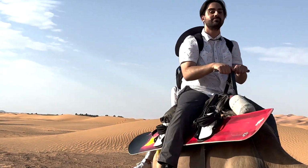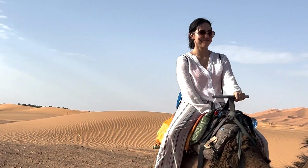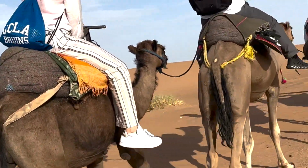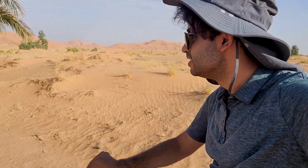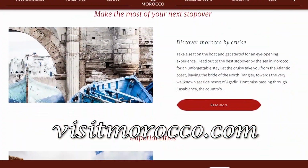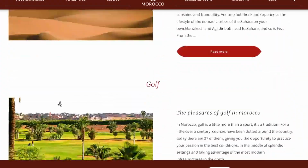And there you have it. These were 3 places that you need to visit in Morocco, whether you're traveling or you live nearby. The best way to visit these is probably through a tour site, though it might be a bit pricier. Most tour sites will have some tours and more places that are also definitely worth checking out.